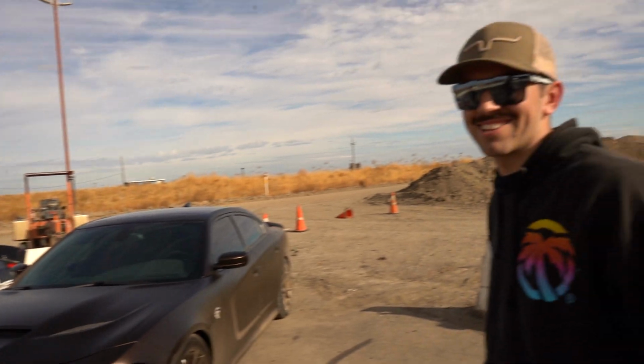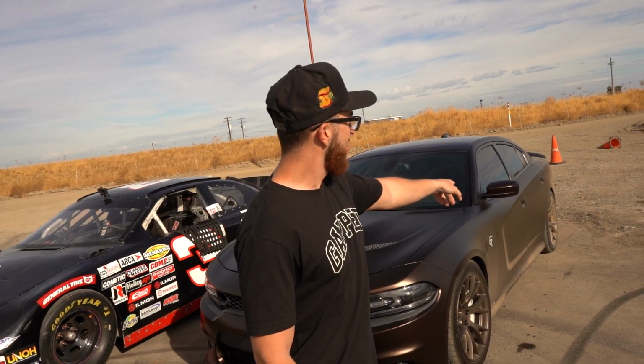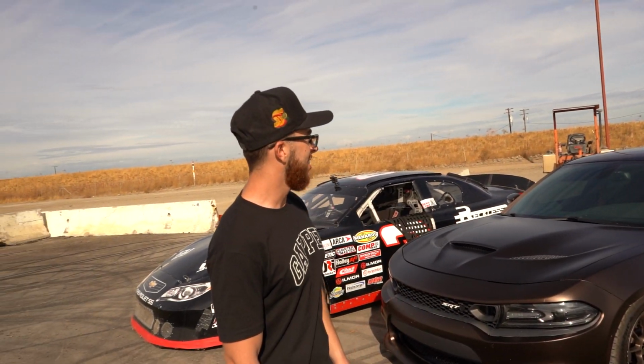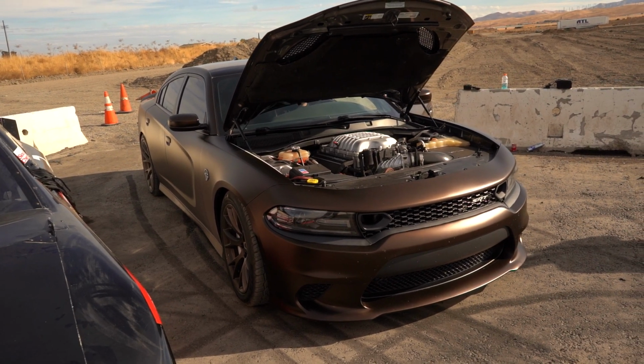Oh yeah, you guys will hear that supercharger whining on this thing today. Most definitely. We got a brand new set on the rear, and we're gonna kill them all today, so we're gonna have some fun for sure. Oh yeah. I think we need one of those on there.